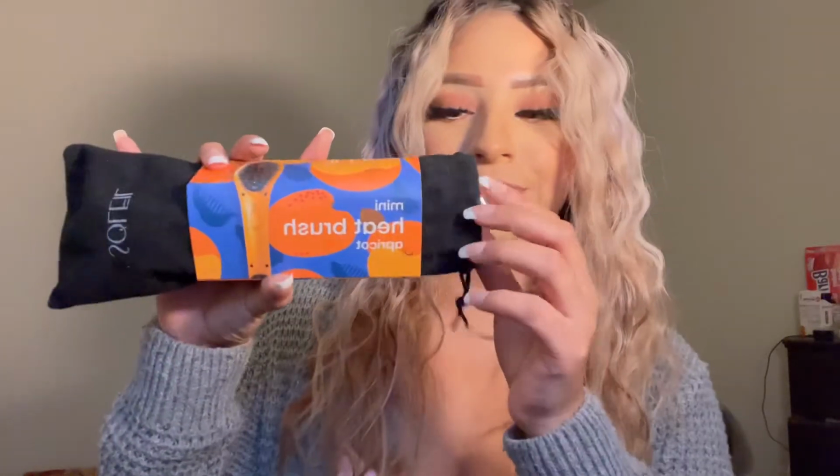So next I have this one by Duo of the Gods, which retails for $22, and it's the Froze Body Scrub. Next I have this mini heat brush that retails for $150. That's a lot. And this one is the mini one. I could only imagine the other one. Oh. So this is a brush.